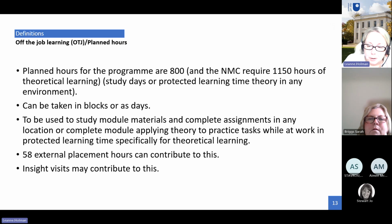But at this moment in time, don't worry too much about that. How your week is planned, your study day is planned, and your placements are planned, all make sure that you achieve everything that you need to, both in the apprenticeship side of things and also the NMC side of things.